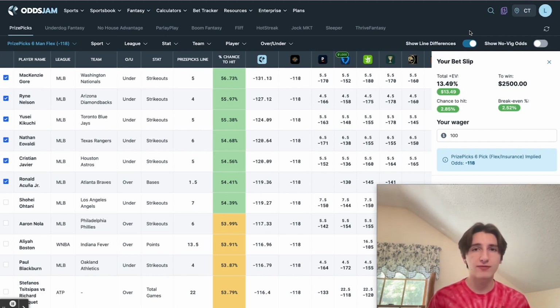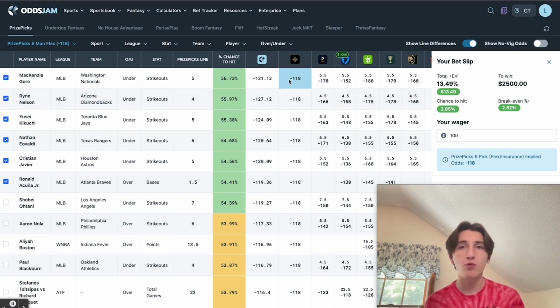So in order to be profitable on a DFS book, you need to win at a higher percentage than the implied probability suggests. For example, on PrizePicks, the implied probability on a 5 or 6 pick flex is minus 118, which means you have to win more than 54.12% of your legs in order to break even and be profitable. So, betting on DFS slips, you definitely still should use Kelly Criterion. Let's talk about how to do that.